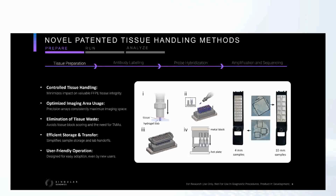You can do a full run of up to 128 samples. If they're serial sections, you can do it in about 30 minutes. If they're all different samples, then probably about a half-day effort. But it's nice because it's very gentle on the tissues, very scalable to do. You always are maximizing your imaging area on the system. And you don't need to score the block or create TMAs. We see a lot of larger studies that were working on TMAs moving into this kind of 4.5 by 4.5 millimeter format.